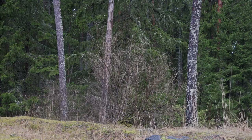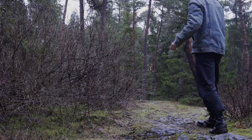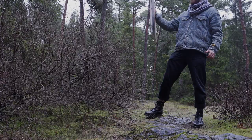And now it's time for my super secret technique. My collaboration with Huitberg. Whacking the freaking canvas against some bushes, let's go. Boom. A professional.